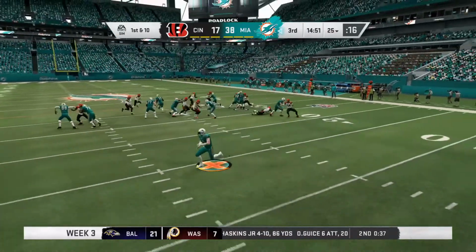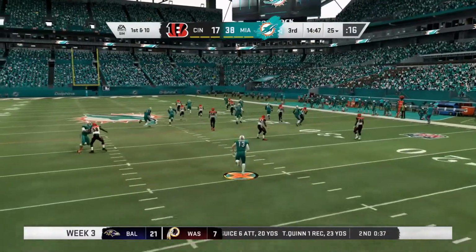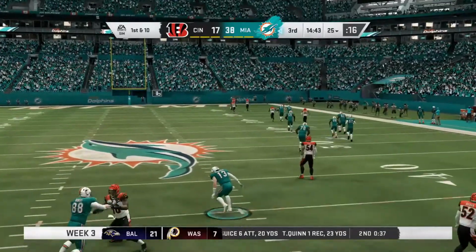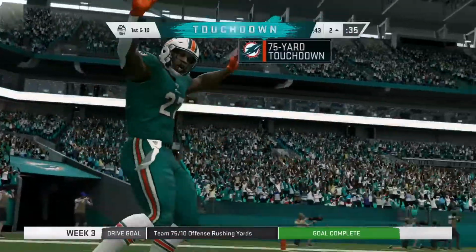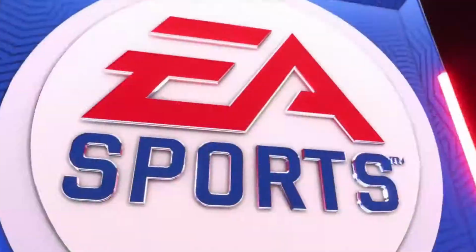They'll start with a give here to Balaj. It's a foot race. The 40, 30, 10, and all the way in for a Miami touchdown. Kalen Balaj, 75 yards. And the Dolphins are able to extend that advantage.